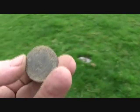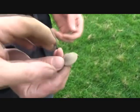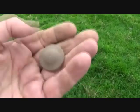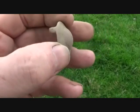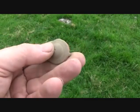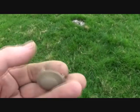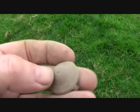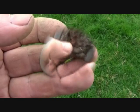Need a good clean, mate. Give you that back, you give me my stud back. He reckons it's old. Yeah, could be. Too small for a shield boss, isn't it? Might be a very small shield. God, he's an optimist, isn't he?